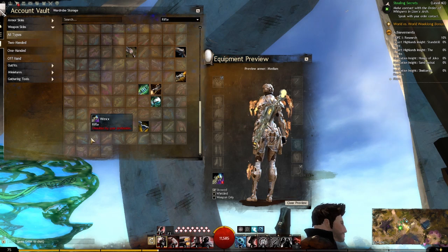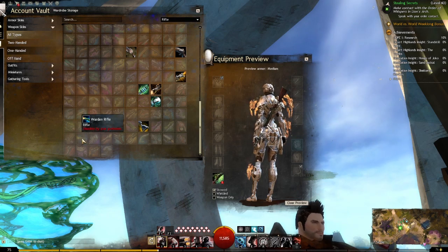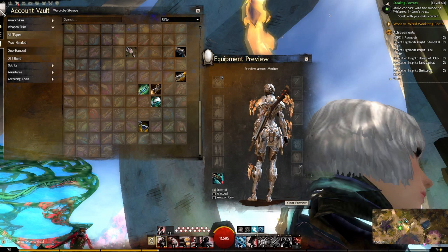Okay, that's great. Wex. Huh? What? Wex. Oh, that's Wex. Why did I say ultra shiny? Oh my god. Okay, Wex. Wheelock rifle. No. Oh, wait. What is this? Whisper secret rifle.